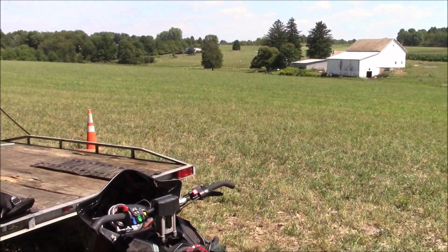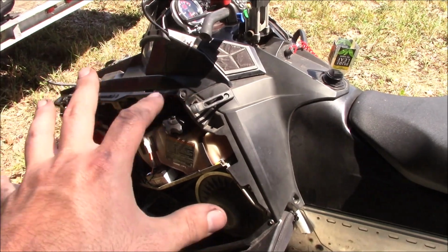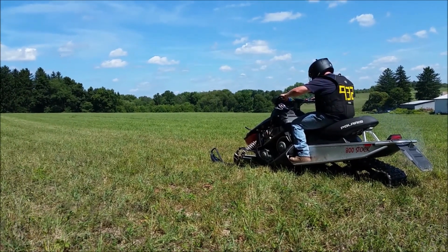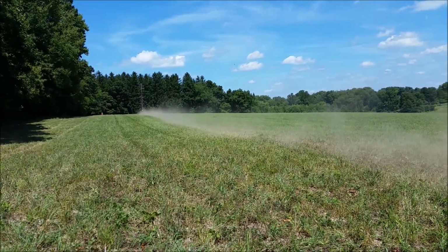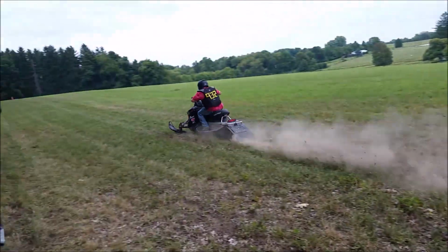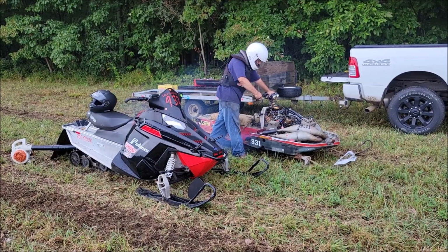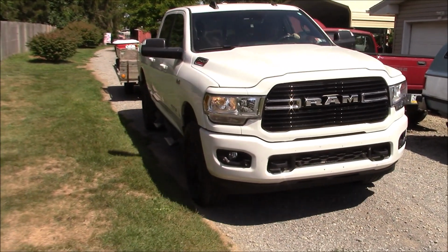Well, this doesn't happen often, but we're getting serious now. We're actually going to try testing before racing. It's a new concept, I know, but we're going to try it. The cows were not impressed. Should be using that as the tow rig, not that thing.